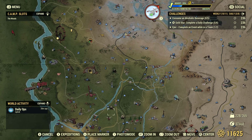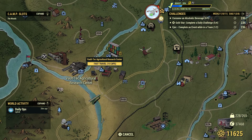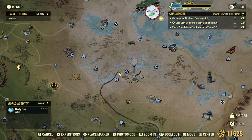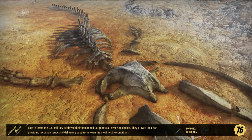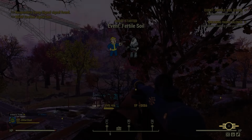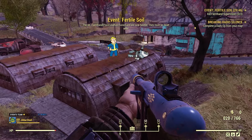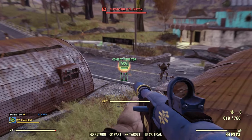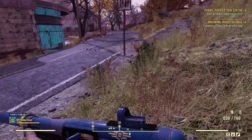Let's go to another spot for an event. We'll go down here to Voltec Agricultural Research Center. You can see if we can spawn in fertile soil. I'll have to do that again. He had interrupted our fast travel. There we go. So you saw how we spawned in that event ourselves. This one here, we spawned in ourselves as well. This is probably one of the easier events. Probably one of the first ones you ever do as a new player. You can go after all these robots if you so wish.